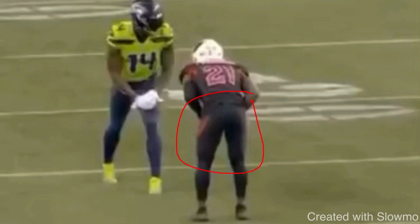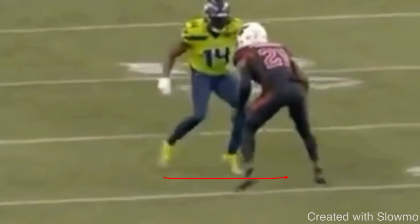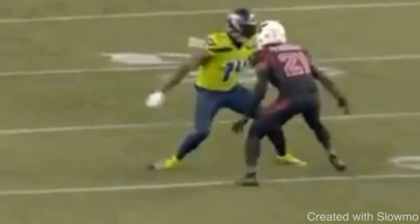Same concept, inside shade. The DB's probably in a little bit skinnier of a stance than the last one, but when he came off the line, if he would have gone just lateral, the DB would have just stayed patient and shuffled. To get this DB to actually move, to actually get him to jump to the inside, I've got to make it look like I'm going to the inside. I actually got to step outside of his frame. I got to throw my upper half into it. I can't be operating at a 90 degree. I got to be operating at a 45. Let's actually threaten him like I'm trying to cross his face.